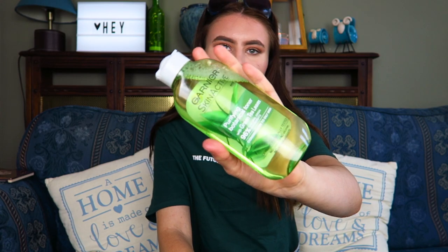Like, they're just really nice. And I wanted to get a new toner because my old toner is running really low, and also it's getting really old, and I think it's probably got loads of bacteria in it. So it's just good to switch up your products every now and again. If you've had them for a year or two, you really do want to switch them out. This was only £1.50, half price again.